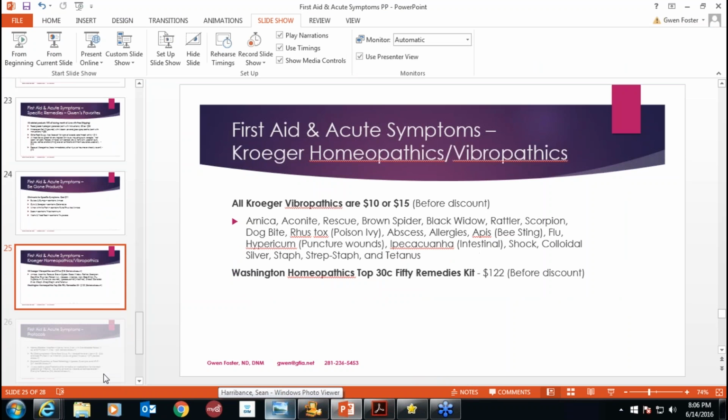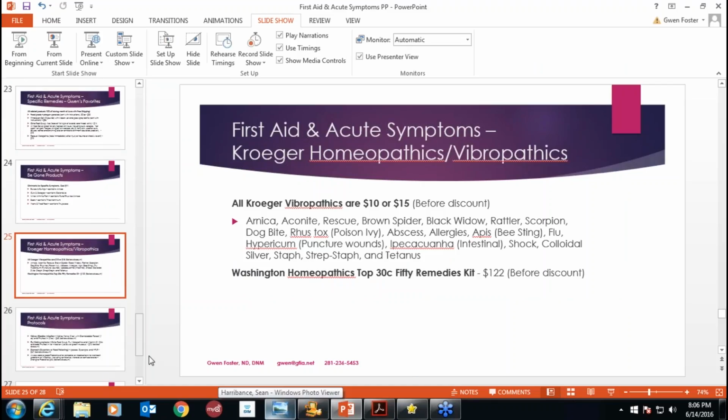Okay, the next one having to do with products. These are the acute remedies that are Hannah Kroger products that you might consider having on hand. These are homeopathics, and these are all either $10 or $15. Some of the remedies are 10 and some are 15, I guess because some of them became special order.